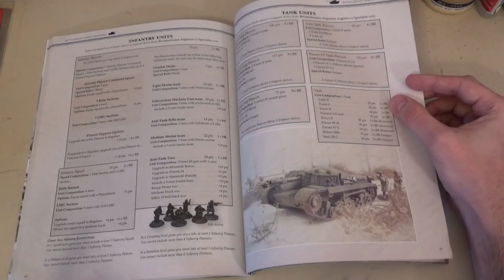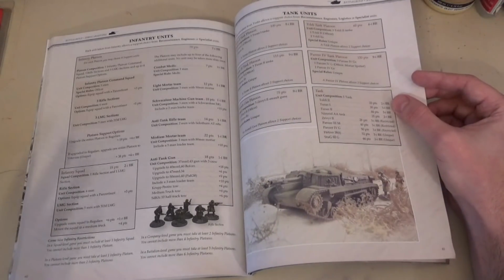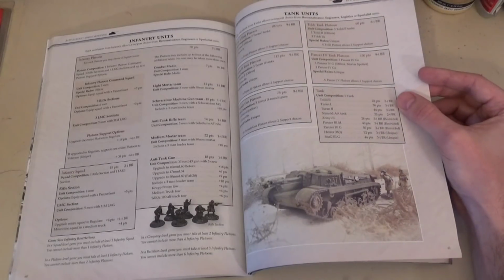You got medium mortar teams, and then you got your anti-tank guns. You can get Bofors in there. They got Pak 38s, and then you can use the standard Hungarian gear as well. So you got some mixes in there. And like I said, remember these lists you can also run, I believe, as combined arms, where you can do German and Hungarian together. For the tank units, you got their selection of Turin tanks. So you have those. You get a Turin tank platoon. So you got some options here.